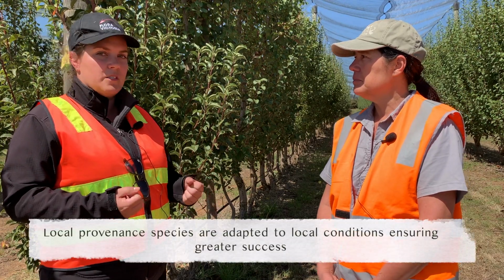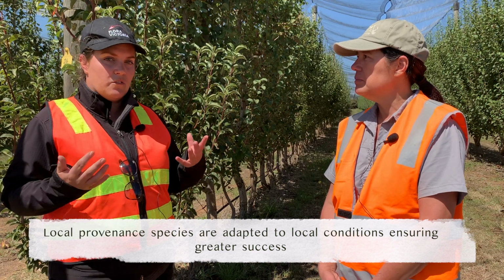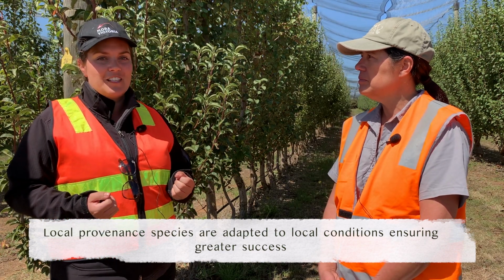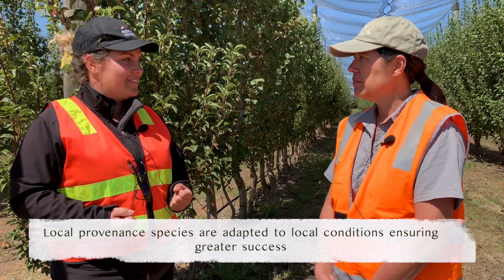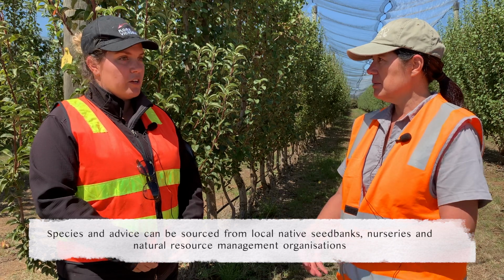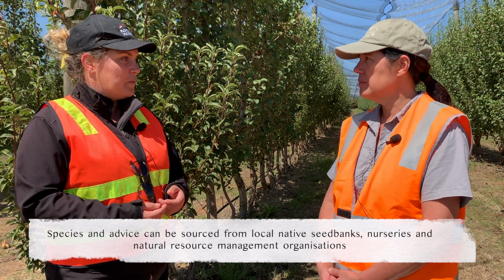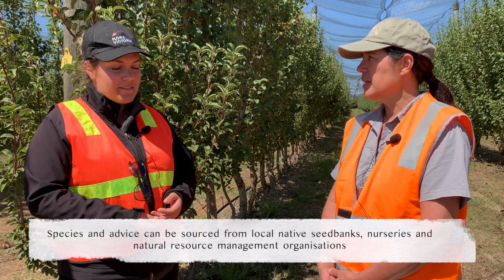Do you think it's important that we try to source local provenance native species if possible? Yeah, if possible. Local provenance species are adapted to the climatic conditions for the local area. They're more likely to establish and thrive in the local environment that they were already growing in. But where would growers source these native species from? All of those landcare groups, your local CMA would have lists, and they'd know all of those local Indigenous nurseries and seed banks.